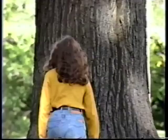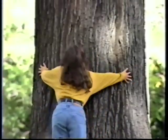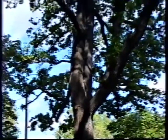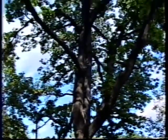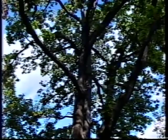So we have the Simcoes to thank for saving so many of our trees in Cabbagetown. This tree is over 300 years old. You can see it in a little park just north of Bloor Street, quite close to the bridge. I hope a car doesn't hit it.